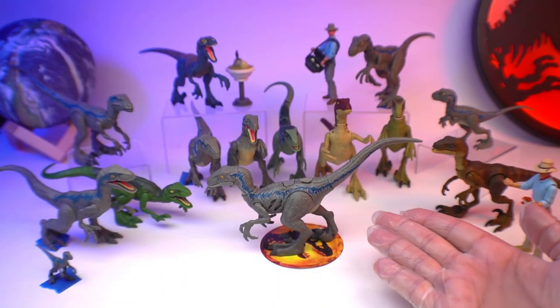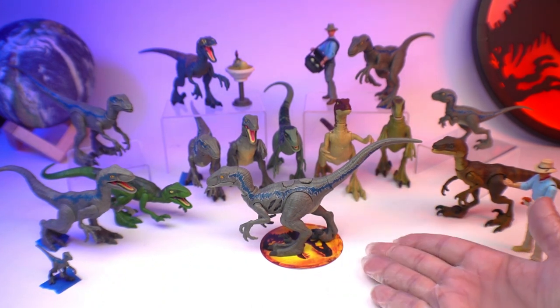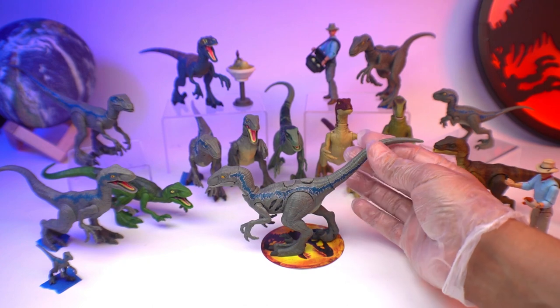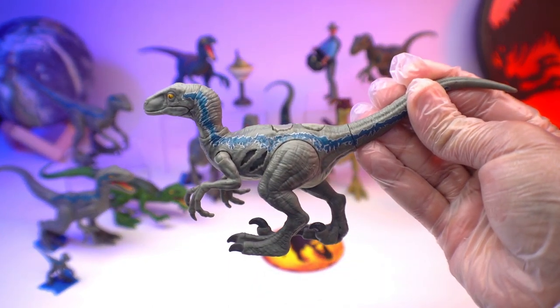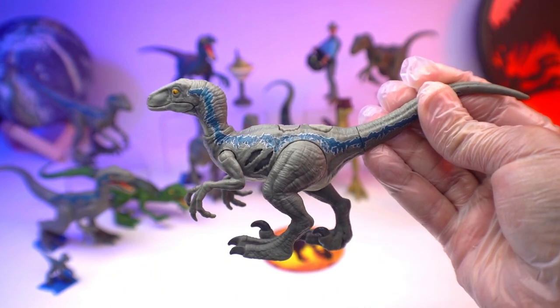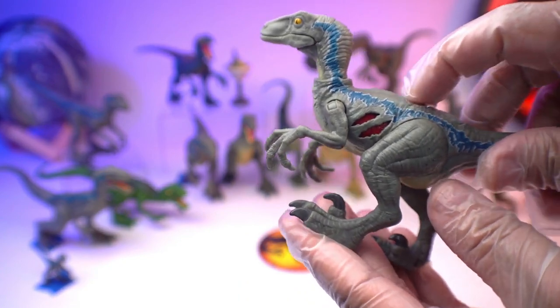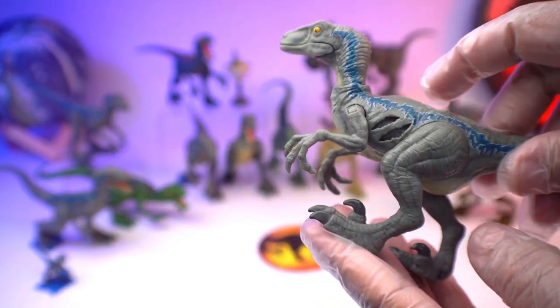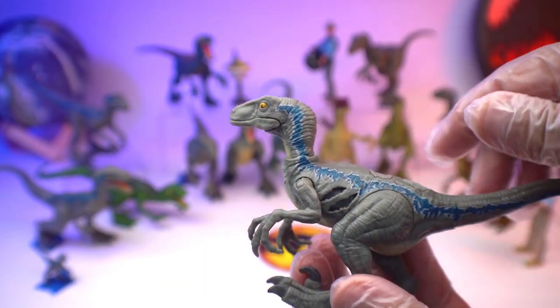Mold number 14. Mold number 14 is the extreme damage mold. The base mold is Blue V15 from the Jurassic World Dominion Extreme Damage Owen and Velociraptor Blue Pursuit Pack, identifiable by the action feature and also the stellar paint job.